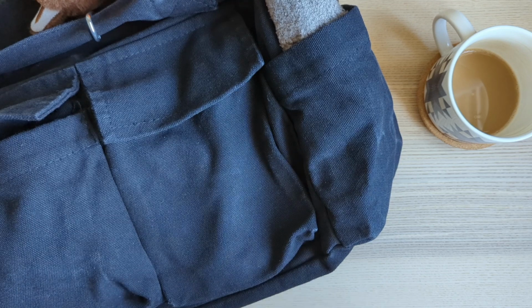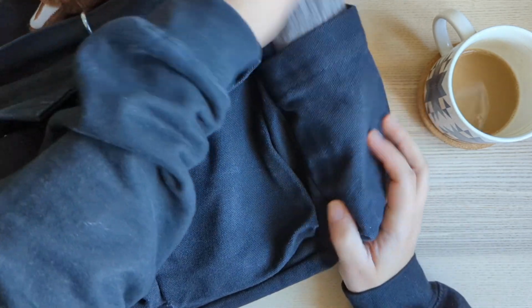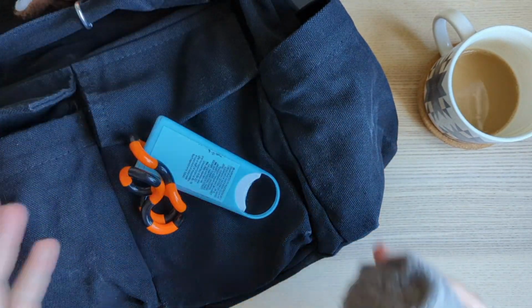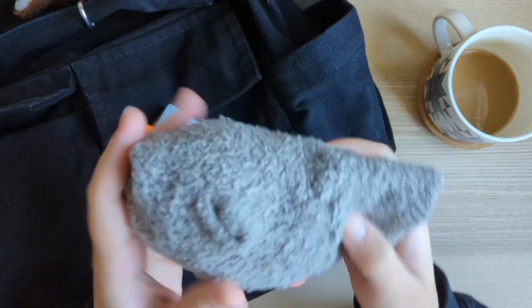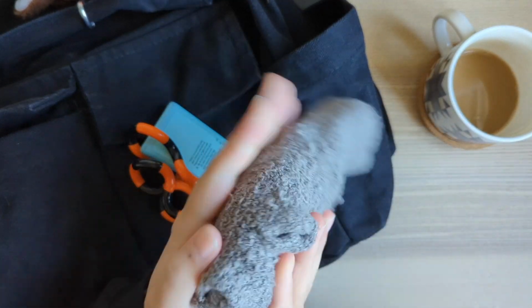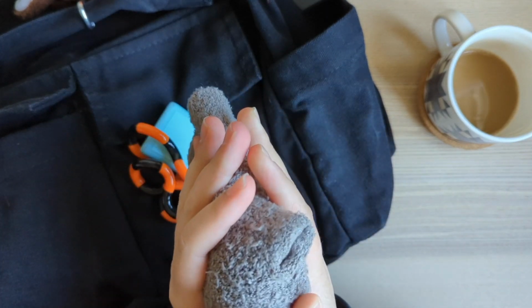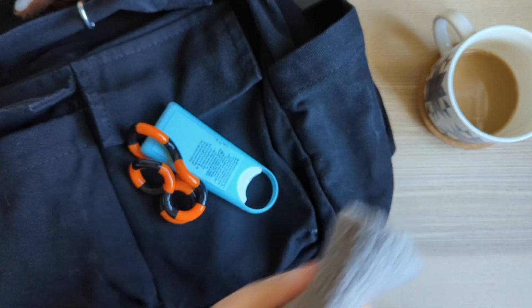So I'm going to do my best to show you everything, but I am conscious of how big the bag is, and part of it's outside of the frame at the moment. So look at the pockets to start with. Okay, so looking at the pockets, we've got a pair of gloves here. I got these from Muji, I think last winter or the winter before. I can't recommend them enough, they're lovely and soft.